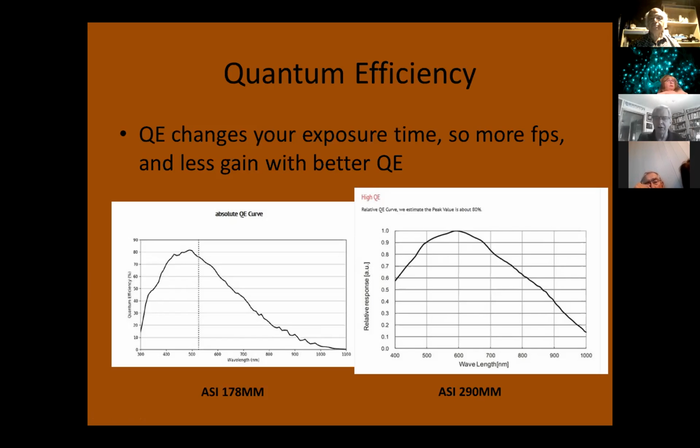So you've got to look at your camera and look at what the sensitivity is and get the highest sensitivity you can for your filter set. Very important step.